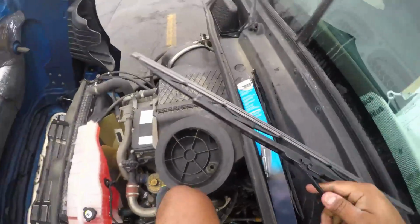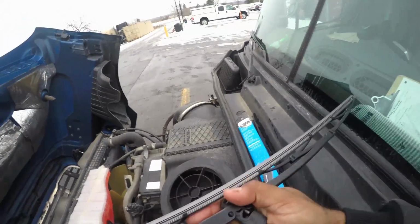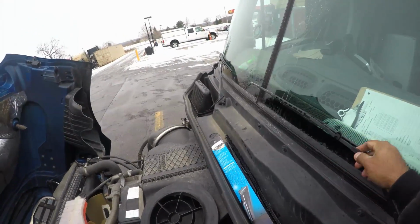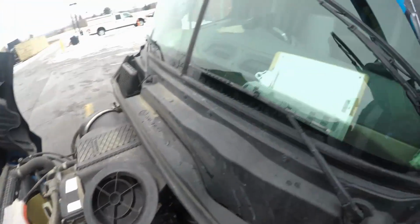Just make sure it pops on there pretty good. Last thing you want is for it to come off while you're driving. So, all right, it's on there pretty good. Hopefully this works better than this. Throw this out.